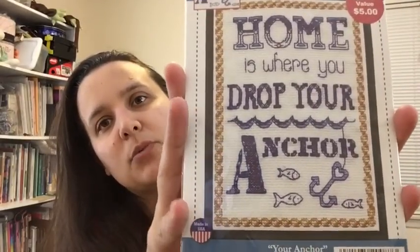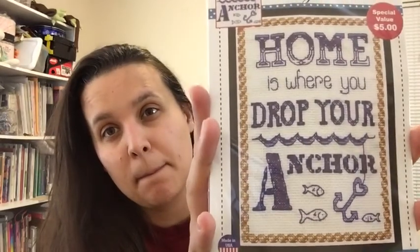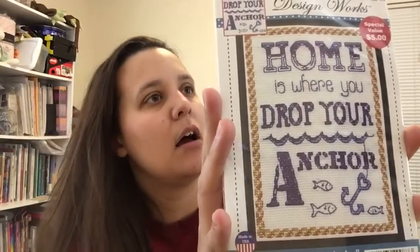So there's those. I did get another cross stitch. This one I got from a big box store that we don't have out in the Midwest. It's called AC Moore, and my sister-in-law is the manager of that store. My brother was a manager at another store, but he has since got another job. Good for him. And I had to get this one. Home is where you drop your anchor. Real simple.